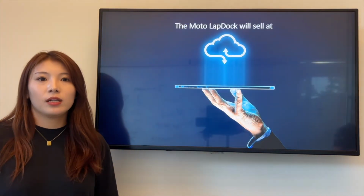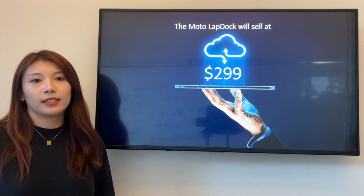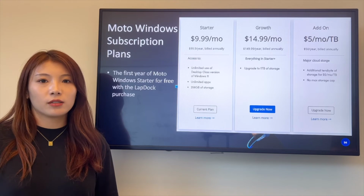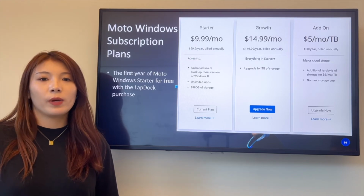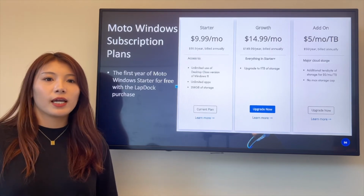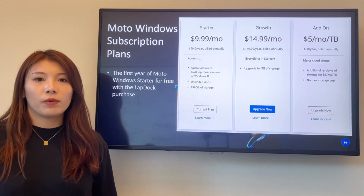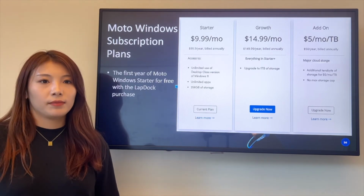Let me emphasize that the Moto LapDock will sell at a competitive price of $299. Let's take a closer look at how the subscription will work. We will include the first year of the starter plan for free with every LapDock purchase. It will allow for unlimited use of Windows 11 with 256 GB of storage. Customers can upgrade to the growth plan if they want 1 TB of storage. Further, it will allow for unlimited storage upgrades at only $5 per month for each additional 1 TB.